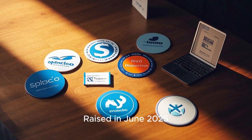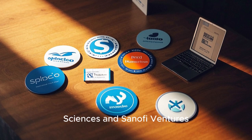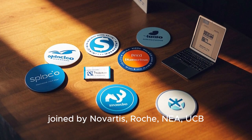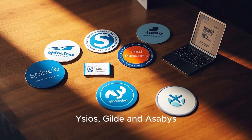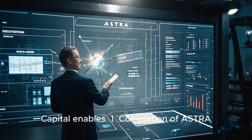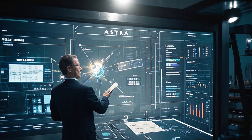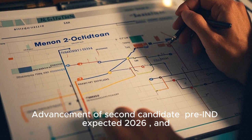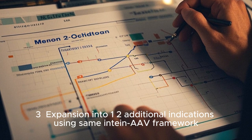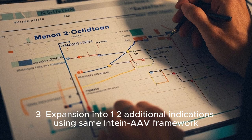Raised in June 2025, co-led by EQT Life Sciences and Sanofi Ventures, joined by Novartis, Roche, NEA, UCB, Eisai, Gilead, and Asebis. Capital enables: 1. Completion of the Astra Phase 1 trial in Stargardt. 2. Advancement of a second candidate, with pre-IND expected in 2026. And 3. Expansion into 1 to 2 additional indications using the same intein AAV framework.